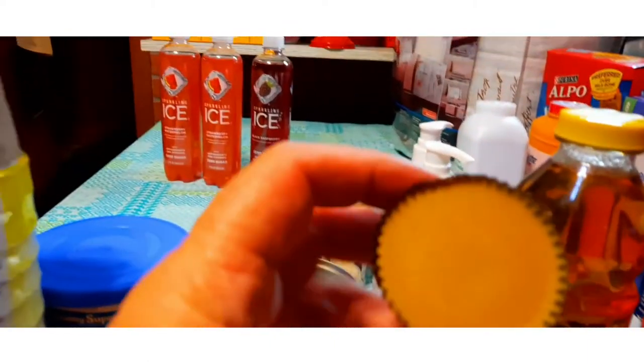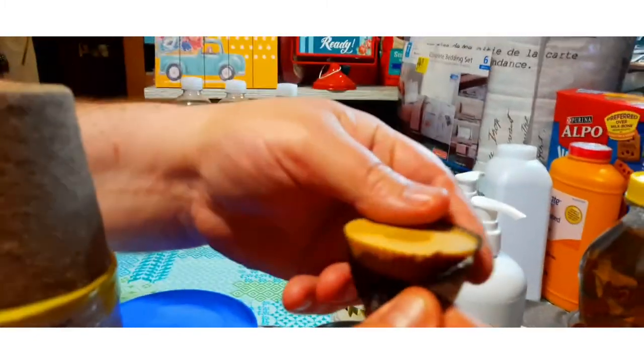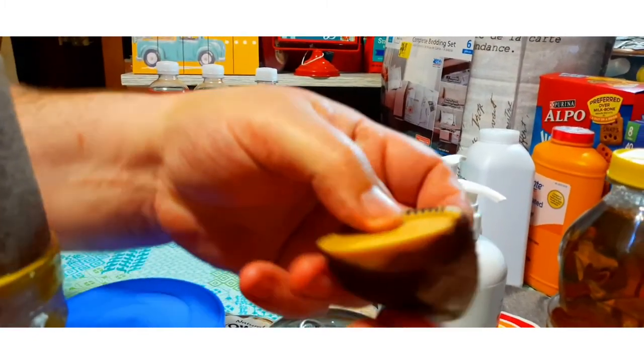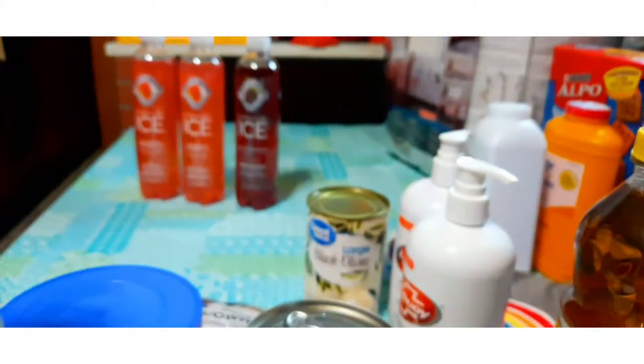And here's one of those. If you guys haven't seen the peanut butter lovers Reese's cup, that's what they look like, because we already cracked one open. Thank you, Chef, very much. Pretty good.